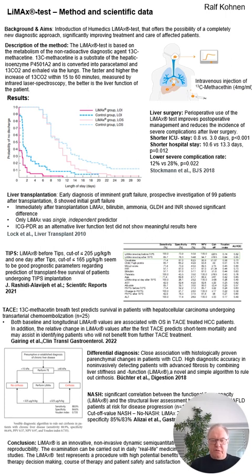So having said all this, and there are loads of other studies you can refer to by looking into the literature list, there is definitely a place for LiMAx in liver diagnostics, improving liver diagnostics, and it is in conclusion an innovative, non-invasive, dynamic and semi-quantitative liver function test, which is really 100% reproducible.